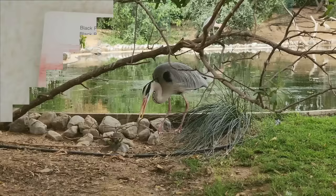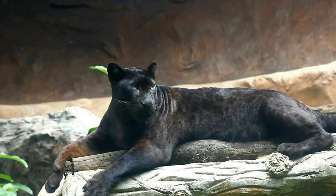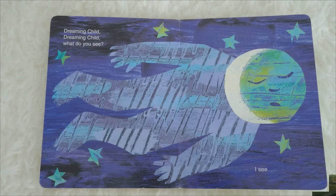Black panther, what do you see? I see a dreaming child watching over me. Black panther. This is a black panther. What animal is this? It's a black panther. Dreaming child, what do you see?